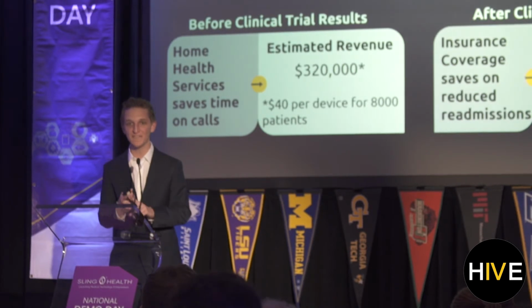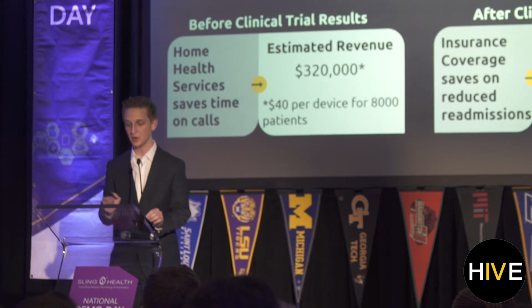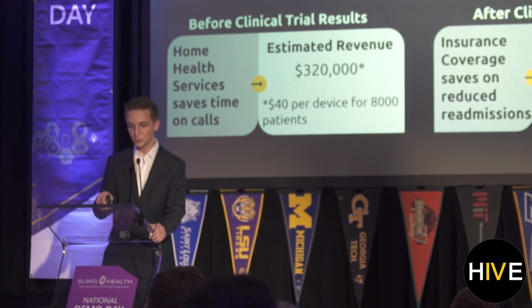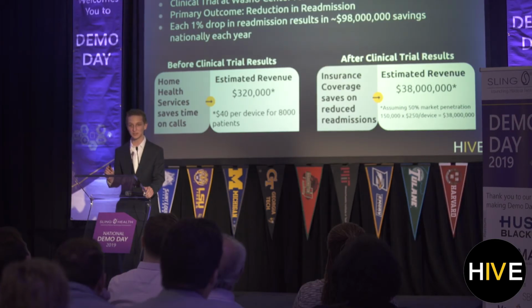Once we show efficacy and safety, we will begin selling the devices to Home Health Services at $40 a pop. That alone, that $320,000, is enough to pay for our device outright without reducing any readmissions in the first place, because our device only costs $30 to produce.